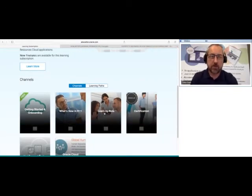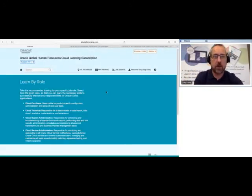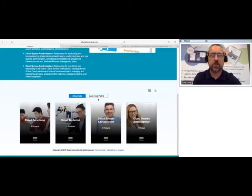So just going back to the home page and back to the channels, I think one of the things that Oracle really thought about here is how to break this down into role-based learning. Now, as Aidan alluded to, there's a lot of configuration. There's mainly configuration in Oracle Cloud, so there's less customization. So this is why Aidan's methodology training is so apparent, because if you're looking to make that transition from technical to functional, Aidan's training alongside this product will enable you to do just that.